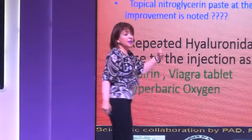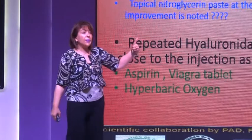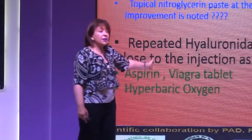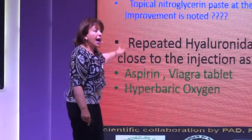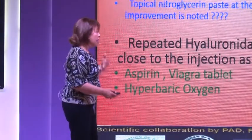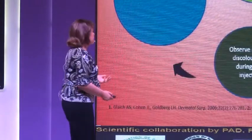Aspirin, give aspirin 1 or 2 a day. It will help with the vascular compromise. I give my patient Viagra tablets for 3 days. Again, it's a vasodilator. Hyperbaric oxygen, if you have it in your area, will also help. Anything that will help the patient, do it.